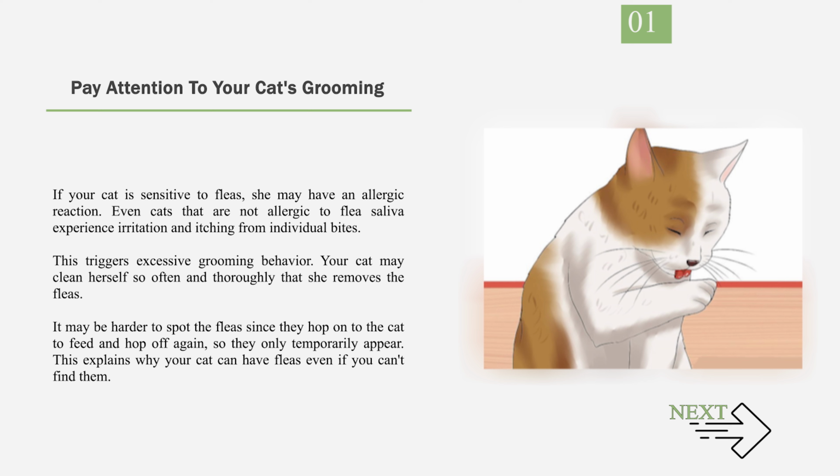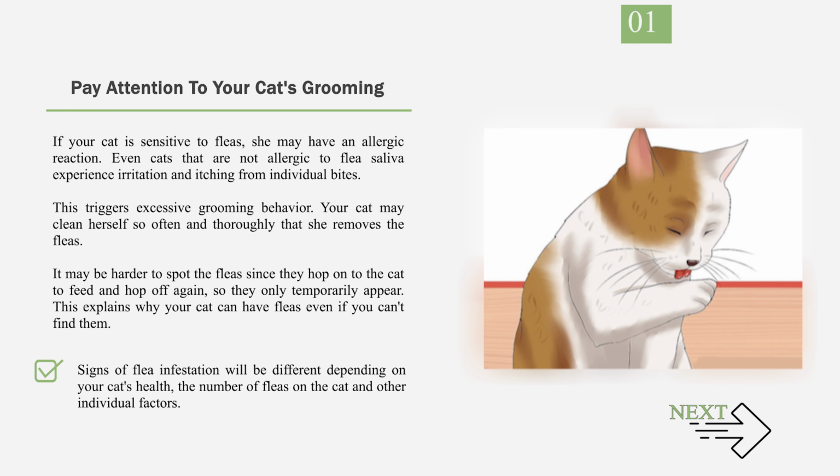Your cat may clean herself so often and thoroughly that she removes the fleas. It may be harder to spot the fleas since they hop onto the cat to feed and hop off again, so they only temporarily appear. This explains why your cat can have fleas even if you can't find them. Signs of flea infestation will be different depending on your cat's health, the number of fleas on the cat and other individual factors.